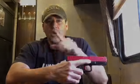Quick review. 1. Treat all weapons as if they're loaded. 2. Keep your finger off the trigger and out of the trigger guard until you're ready to shoot. 3. Muzzle integrity. Know where your muzzle is at all times. Don't point it at someone you're not willing to shoot. And 4. Know your threat and what's beyond it in case you do miss, but also know what's going on in your area.